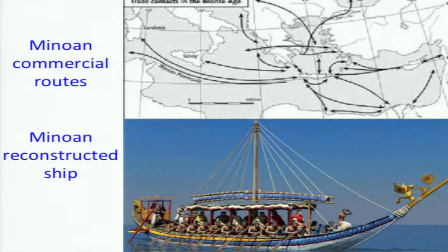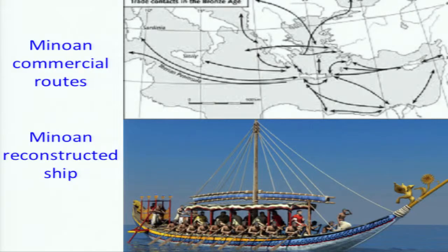The Minoan civilization flourished on the island of Crete from 2600 to 1500 BC, and they were well known for their ships, by which they reached most of the areas of the Mediterranean and the Black Seas. Here is a nice reconstructed ship of the Minoans. This is from a fresco painting from Santorini.